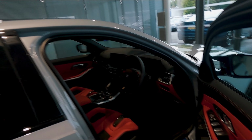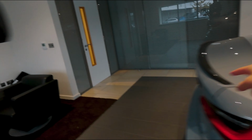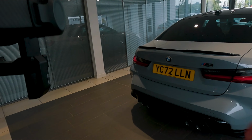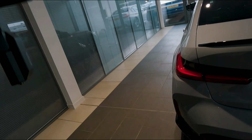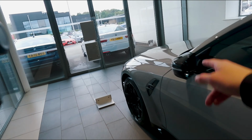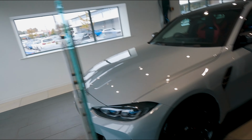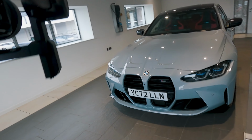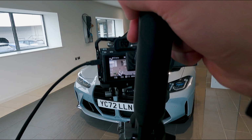That is huge. Wow. Yeah, and then obviously the carbon duck spoiler, and then the big carbon diffuser in there. I think these are the M Performance tips as well. The black. And then the carbon fibre mirrors. Mate, this spec is just, and carbon fibre roof. The whole spec is just perfect. Colour, yeah, mad. Right, let's get doing the cinematics now.